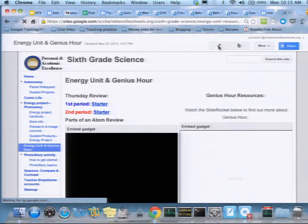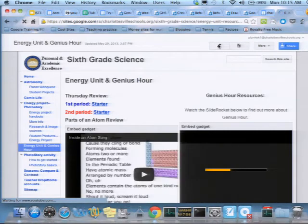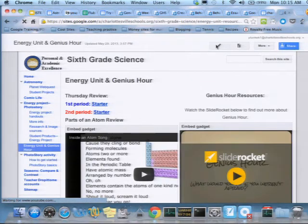When I go to my pencil up here, it's still loading, sorry. I'll go to Insert and I'm able to insert numerous different gadgets. The two that I want to show, one is called iframe.